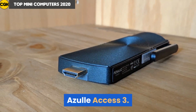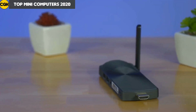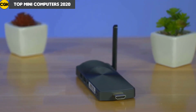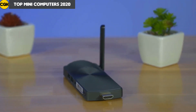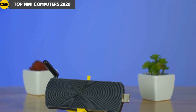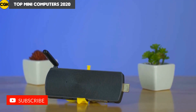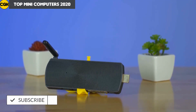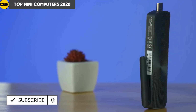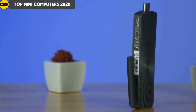Azulle Access 3. The Azulle Access 3 takes our favorite tiny stick PC and makes it even better. With a compact design that's almost small enough to put on a keychain and flexible enough to be used with any monitor or TV, the Access 3 gets a faster processor, speedier USB 3.0 ports, and adds gigabit Ethernet for better performance and connectivity than any other stick PC we've reviewed.